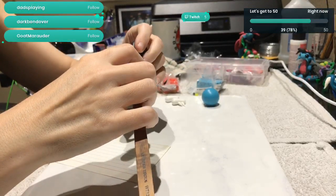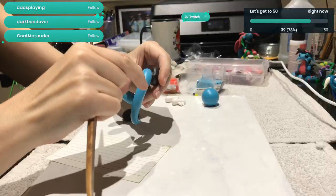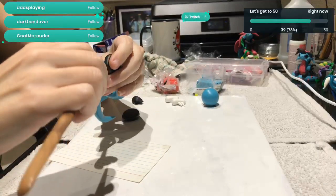I'll probably have the armor transition into like chinks down the tail, and then turn into a normal tail.